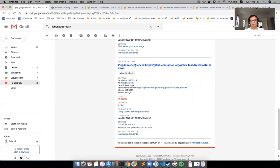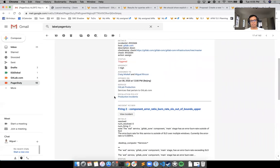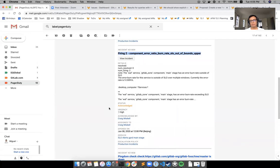Ping them, check for this, and then this Pingdom is basically the same incident, but there's another one that is something else. It might be related, it might be unrelated, it might be happening at the same time or not. So you have to know a little bit of the architecture of the system to know if you're dealing with two different alerts or with one underlying issue.